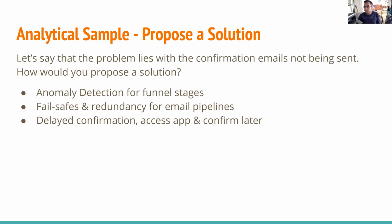What about delayed confirmation, right? What if we let people have access to our app right away and then confirm later? That would mitigate it, it would take away the gate, right? They could use our app and then confirm later. So different aspects to think about.